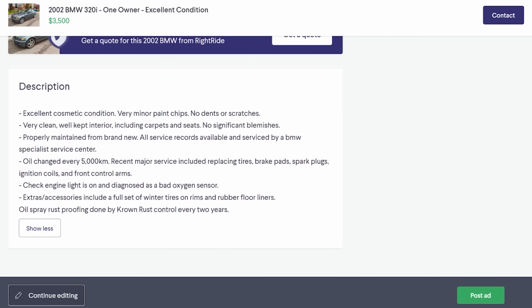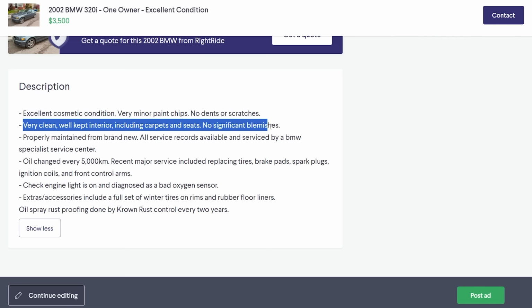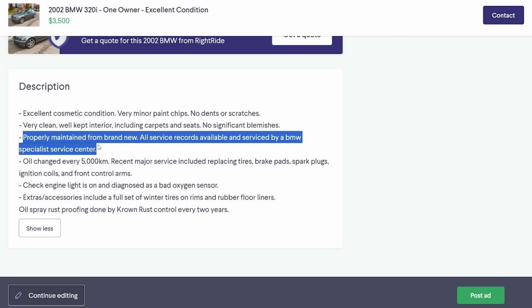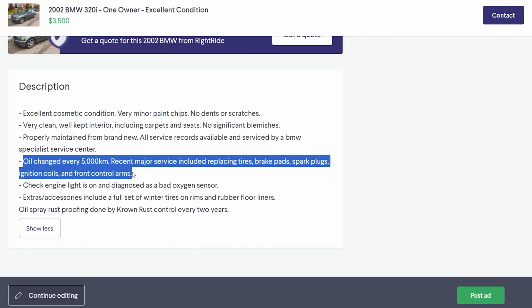Now, for the description itself, describe the condition and the maintenance and service history of your car. Give a description of what kind of shape your car is in, both cosmetically and mechanically. Describe what kind of maintenance and service your car has received, and whether it has any major services that have been recently performed. And if you saved any service records or documentation of service history, make sure you mention it, because this will alleviate a lot of guesswork for the next owner.